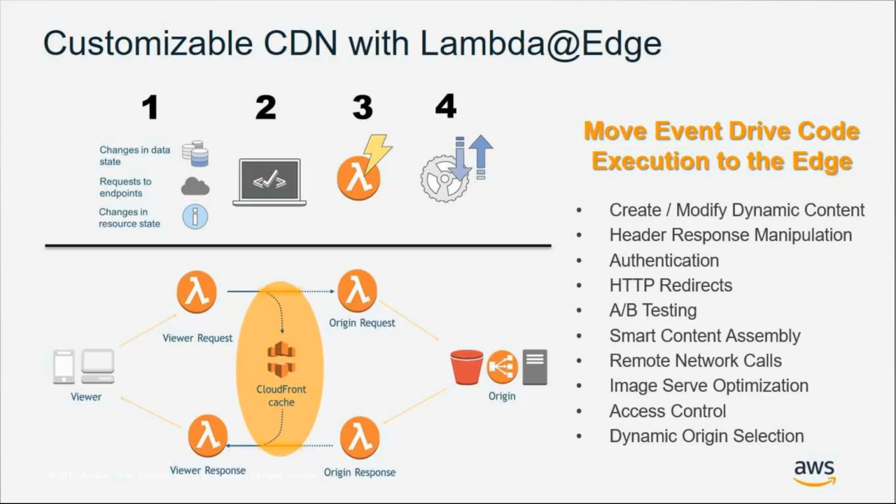And so there's a lot of great things you can do with Lambda Edge, and we have a great blog channel that talks a lot about these various use cases in greater depth and even provides sample code to get you started.